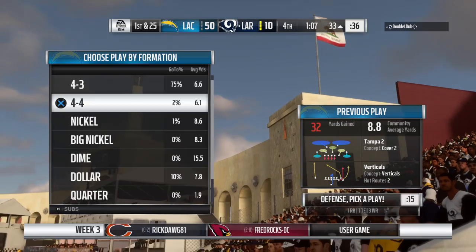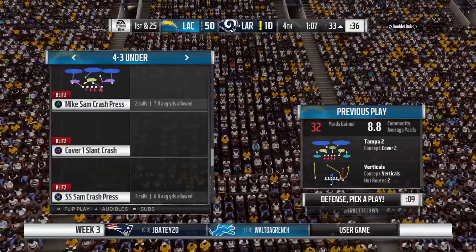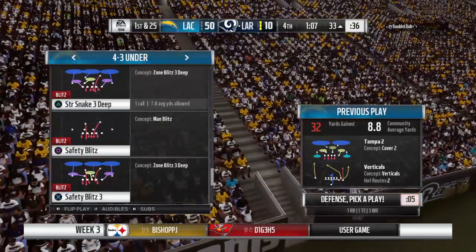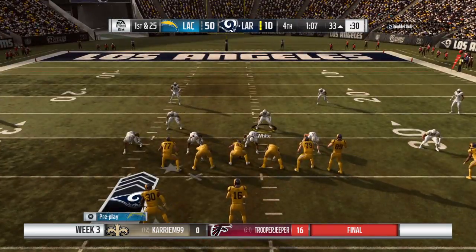I think he lost track of the time left in the play clock and probably was trying to read the defense and trying to figure out which play to run and just lost track, and it cost him. Sooner or later, we should get a snap, I think. This is now 1st and 25 after another penalty.